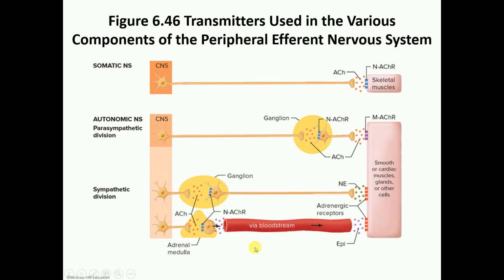So to summarize the different kinds of neurotransmitters, in the somatic, they're acetylcholine. In the ganglia, all of the ganglia are acetylcholine as well. All of these have nicotinic cholinergic receptors, whether it's in the somatic system or in these ganglia right here. Parasympathetic postganglionic fibers release acetylcholine, but the receptors are muscarinic on the effector. In the case of the postganglionic sympathetic, those release norepinephrine with adrenergic receptors on the effectors.